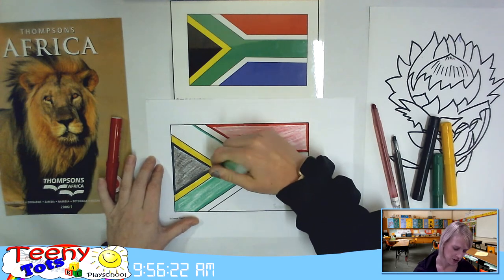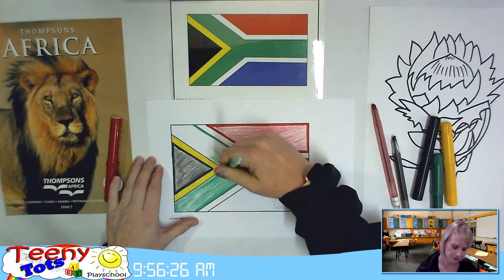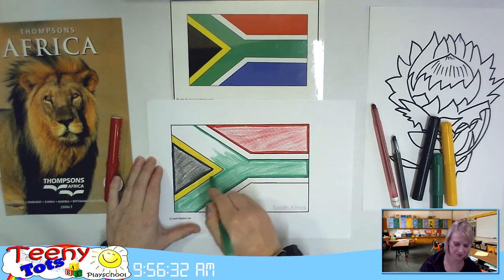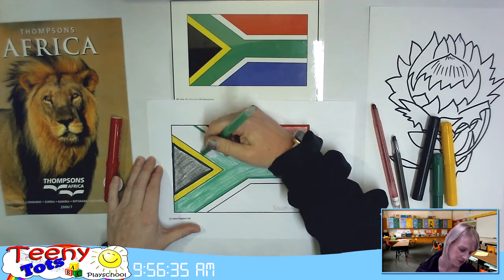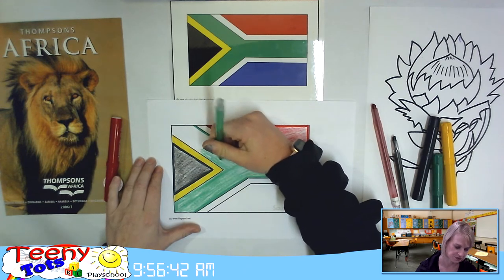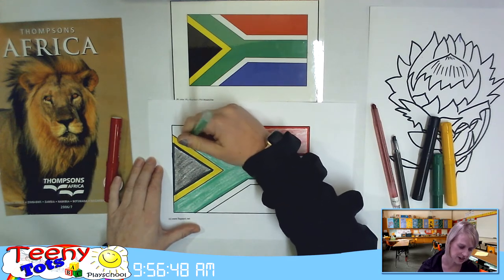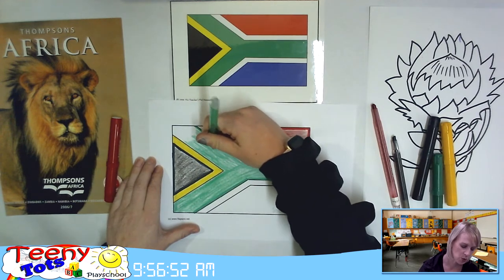Okay, let's finish coloring in our flag and then we're going to cut it out. The green takes very long, doesn't it? At least you've had quite a few breaks now and you can finish it. If you don't want to finish it now, you can finish it later. It's fine. Okay, there we go. Nearly done. And then we're going to color in our blue.